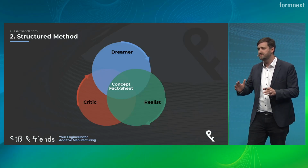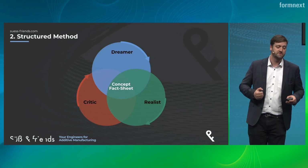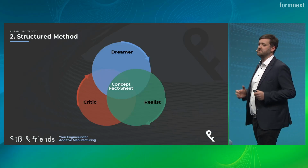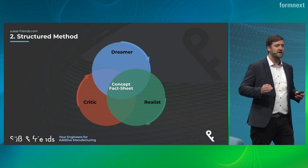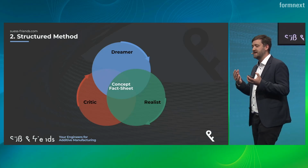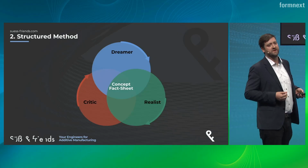That's where we create new ideas on how additive manufacturing might be used and how we get creative input. In the second phase, we turn that into reality. That means we create concepts, we start designing and turning these rough ideas into something that is tangible. And then, most importantly, the third phase is the critic phase.